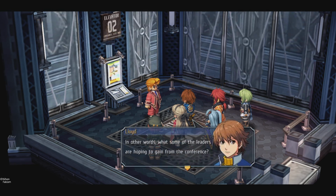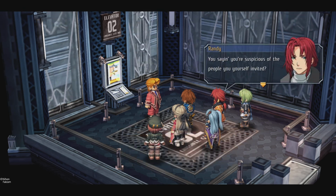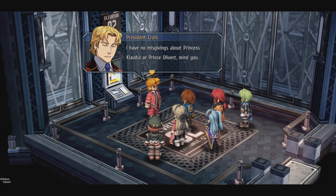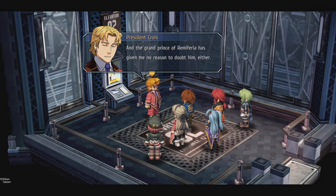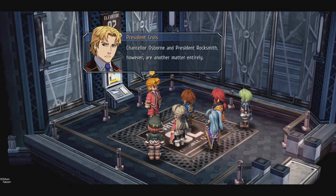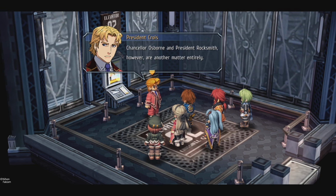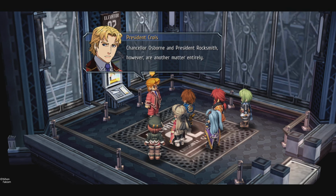首脳たちの狙いと思惑。つまり通商会議の参加者ってことっすか。オズボーン。君たちがあったクロミア姫とオリバルト王子については私もあまり心配していない。レミフェリアの太后閣下もやはり信頼に足る人物だ。Frickin' Osborne. 問題はオズボーン宰相とロックスミス大統領の二人。Oh, I'm fine with President Rocksmith. It's frickin' Osborne. Sorry you guys, because you know I did beat Trails of Cold Steel 4, and yeah, it was crazy. So sorry about that, you guys.